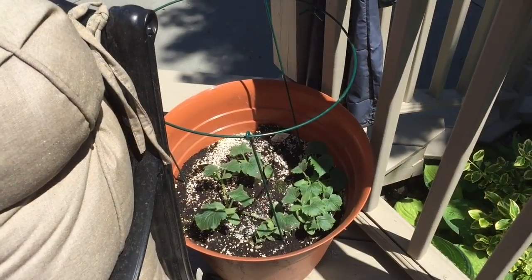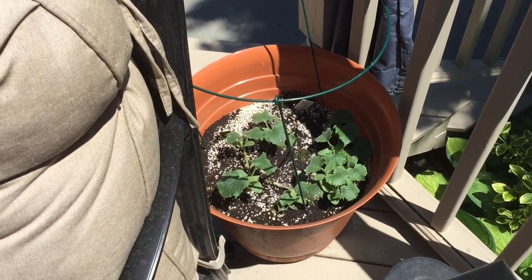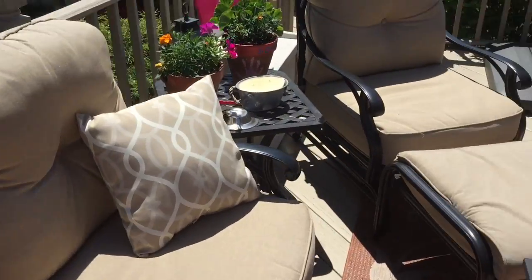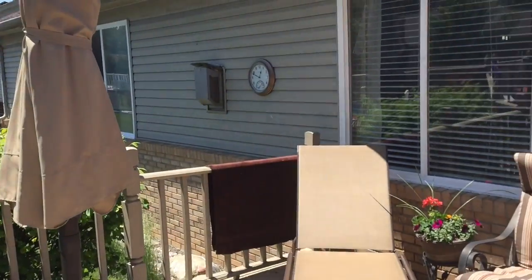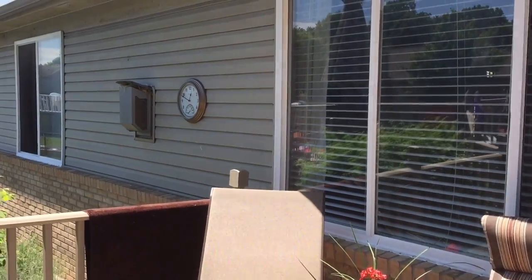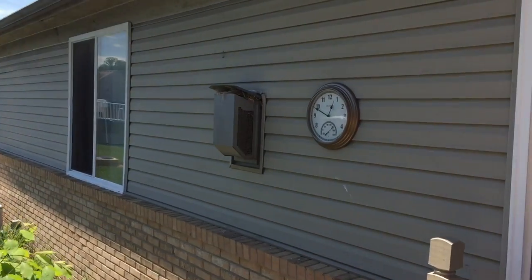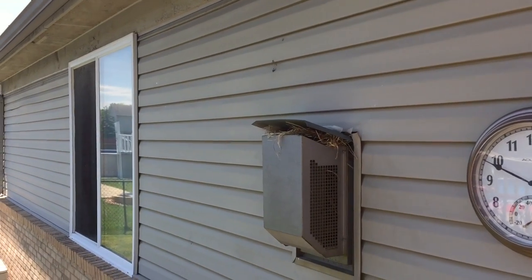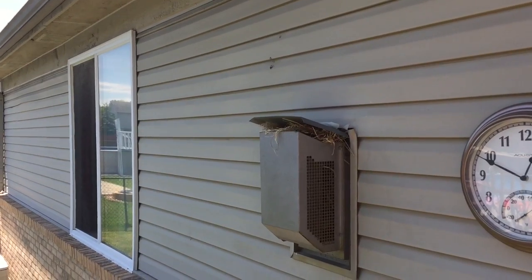There's my cucumber plant that I forgot to show you. There's not really too many leaves on it, and then over here is where we have our squatters. They don't pay rent, but they wake me up every morning. And there's their nest. They're out looking for food right now. Well, that's it. That's my garden.